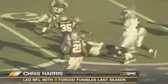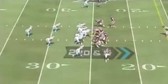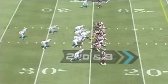Chris Harris, we talked to you about the fact that he forces fumbles. First he secures the tackle, then he goes for the ball, and he did it better than anyone last season. What's amazing is how fast it happens, and he doesn't even think about it anymore. It just comes natural to him. Most guys are just thinking secure the tackle. He's thinking get the tackle, punch it out, and it all happens within a split second.